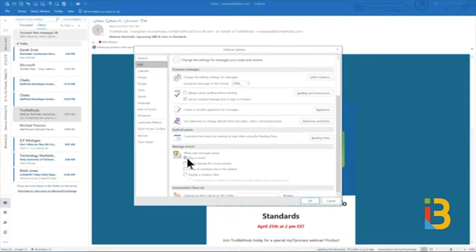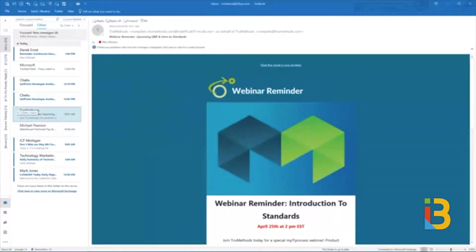Play a sound? No, please do not beep and rattle and hum every time that a text message hits my cell phone and every time that an email hits my inbox. And do not show an envelope icon with a peek at what came in. Please turn all these alerts off so that you can focus on your work.